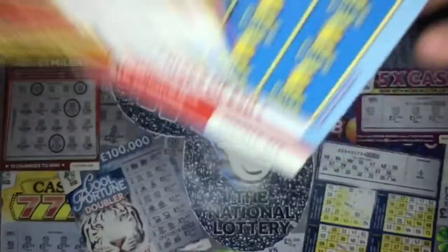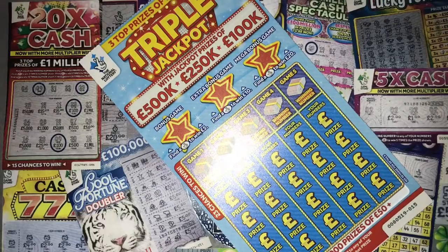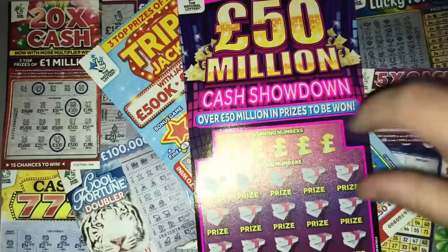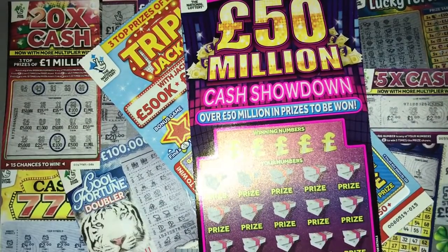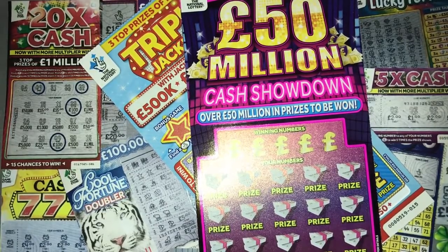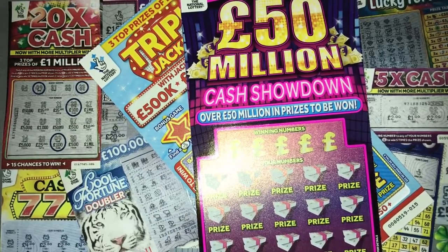Well, triple jackpots were out this time last year. Quite a new scratch card when I'm filming this. 50 million cash showdowns are still out, but they are being replaced by the Christmas scratch cards that are now starting to appear in the dispensers. I'm not doing them this month because they are new out. They aren't widely available yet, so they will feature in next month's episode. Absolutely, Christmas scratch cards are coming out in September. Yes, so there you go.